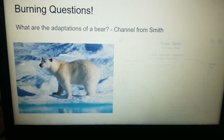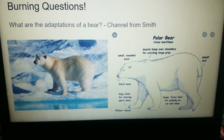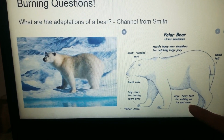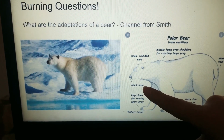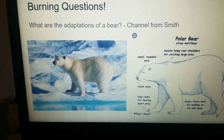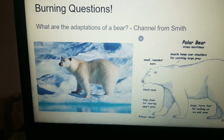Let's take a look. Two adaptations that I want to point out to you. Right here, we have large furry feet that help them walk on the ice and snow of the polar climate. We also have the black nose. The black nose is really interesting because the polar bear's face is long like a snout. This lets them smell food and smell the nutrients they need to survive through all of that ice and all of that snow.